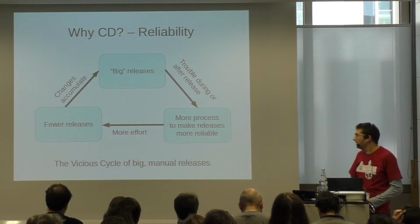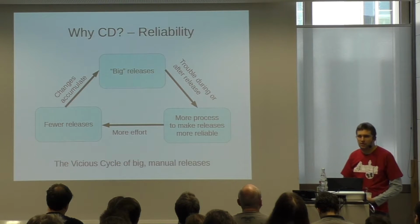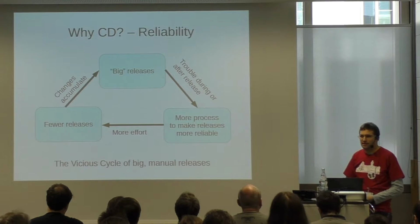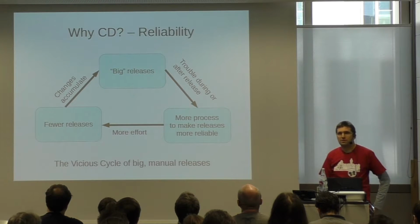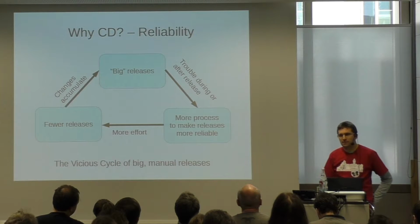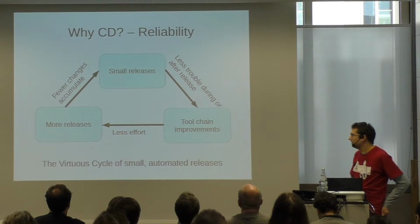And when things go wrong, you try to figure out why, and you establish processes, more quality assurance, and so on, to ensure that the next time it doesn't go wrong. And so what happens? It becomes more effort. And since it becomes more effort, you're less likely to release often. You do fewer releases, more changes accumulate, and so on. So that's some kind of vicious cycle, which often leads to these one or half-year release schedules that you see in conservative organizations.